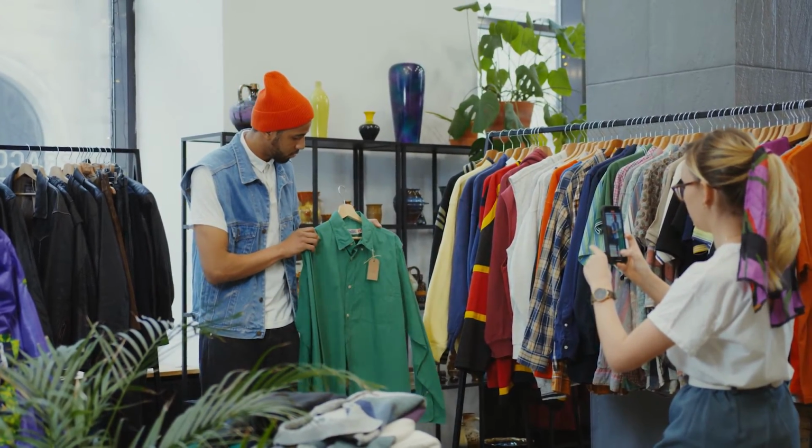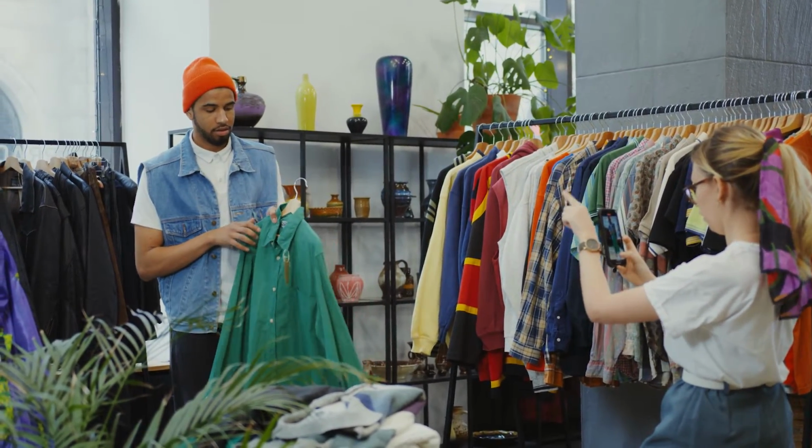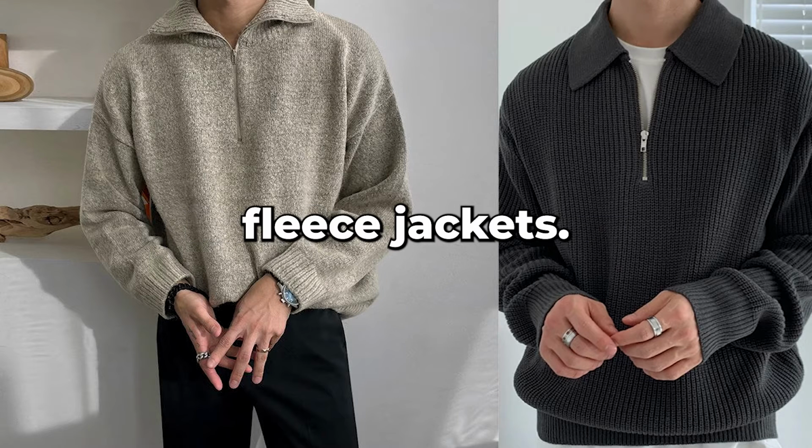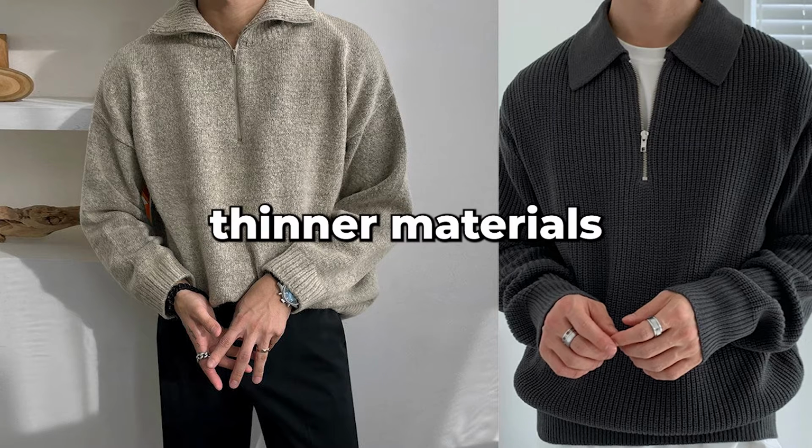Look for warm materials like wool or cashmere. Basic t-shirts are the staple and foundation of your fit. These will take your outfits to the next level. Now for overlayers. Fleece jackets. The go-to choice for staying warm. Pick ones made of thinner materials to maintain the elegance of the old money style.